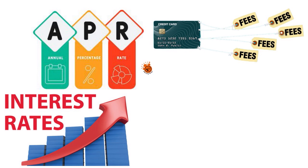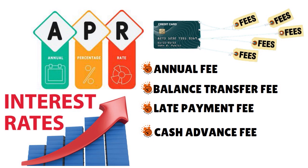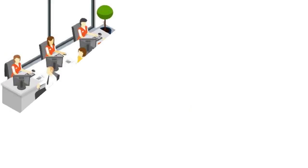For instance, you have the annual fee, the balance transfer fee, the late payment fee, right? Very important. The cash advance fee, and the foreign transaction fee. So it's important to take those fees into account when you consider applying for a credit card with US Bank. And if you want to apply for a credit card with US Bank, you can apply at a branch.